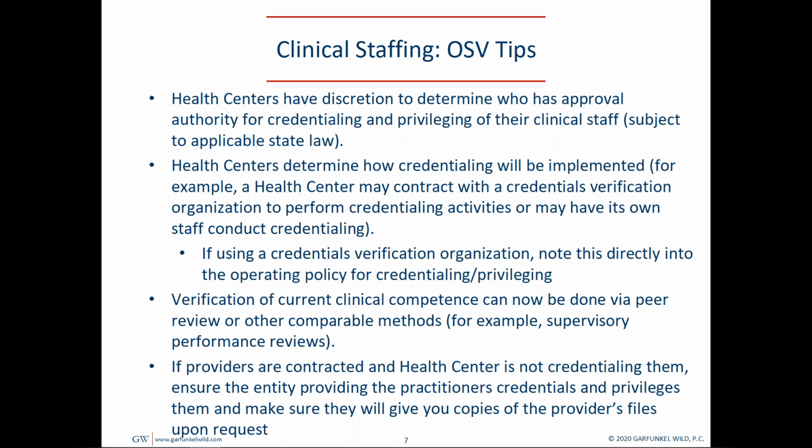So I think we've talked about that. Oh, one other point I'll make is one of the things you have to do is verification of clinical competence, right? What HRSA has said is that you can do that through peer review. So if you have a provider who's been with you for 10 years and now every 2 years you have to re-credential them, you don't have to go out and hire an outside company to do a peer review of them, and you don't need to go back to their school and ask where they were trained, now that they're existing providers. You can do it internally through a peer review.